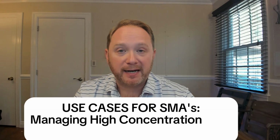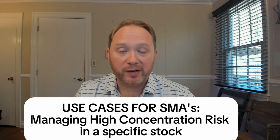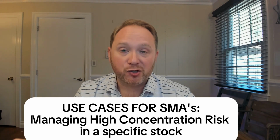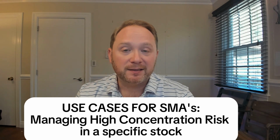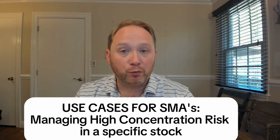Also, managing concentration risk with a particular stock. This comes up in a lot of examples where we'll work with an individual who works at a large publicly traded company, and through their compensation, they've accumulated over years lots of that publicly traded stock. An SMA can provide diversification without forcing a sale of that specific security. The investor can then build around those concentrated holdings by balancing their overall risk exposure and working around potential restrictions.